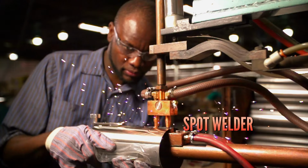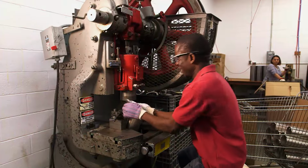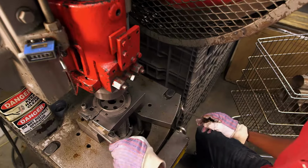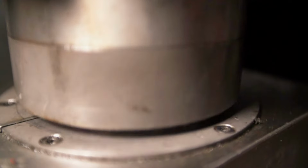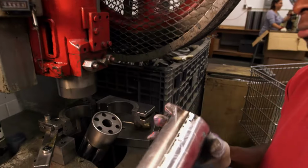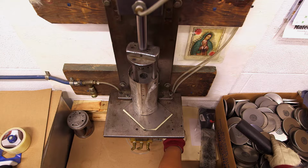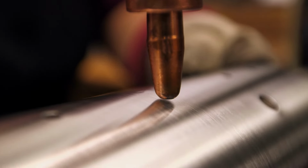This is a spot welder. It uses electric current to heat and fuse two contacting metal surfaces. It's the best machine in the world. That's why I like it. Next up, the canisters are headed to this press, which curls the sharp edges inwards so that no jagged parts are exposed. This is a baffle, and it's used to separate the motor from the vacuum bag. A simple welding secures it, and the vacuum canister is ready to be made into a vacuum cleaner.